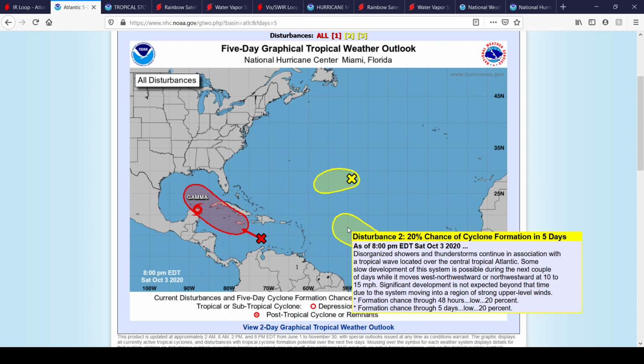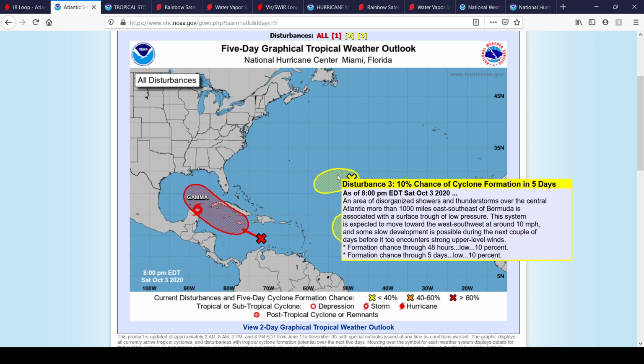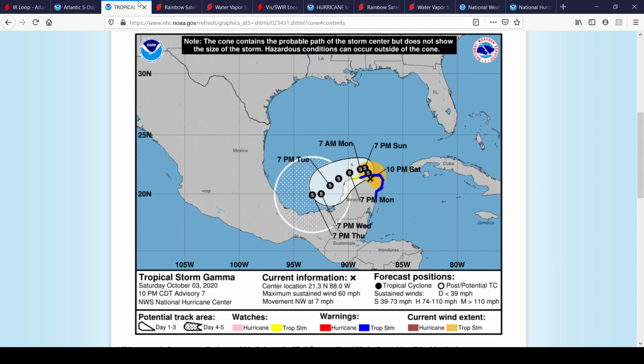Then disturbance number two here has a low 20% chance of formation throughout the next 48 hours and 5 days as well, as you can see there. So it has a little window to perhaps form into something really quick here. And then we've got disturbance number three, which is the remnants of what used to be Hurricane Paulette about 2 or 3 weeks ago, still kicking here, and it has a low 10% chance of formation throughout the next 48 hours and 5 days respectively.